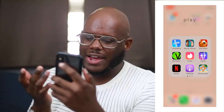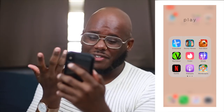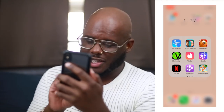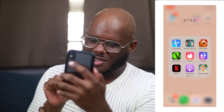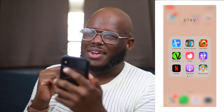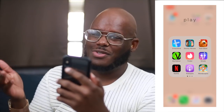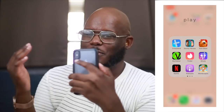So now we're getting into my play folder. I have the crossword app. And I love crossword puzzles, like I always have. So that's one of my favorite games, which is why it's the very first one in here. But then there's the Disney Heroes app. I don't know if you guys have ever played the Disney Heroes game, but it's so much fun. You can fight as any Disney character, and as you progress through each of the levels, you unlock more characters. So it's like you're building your team.